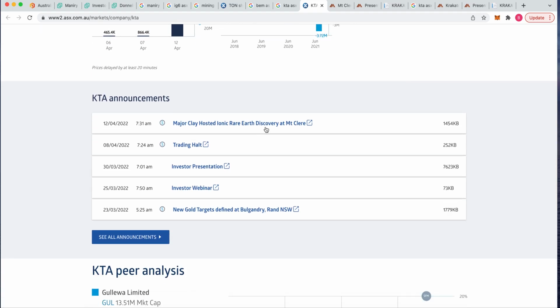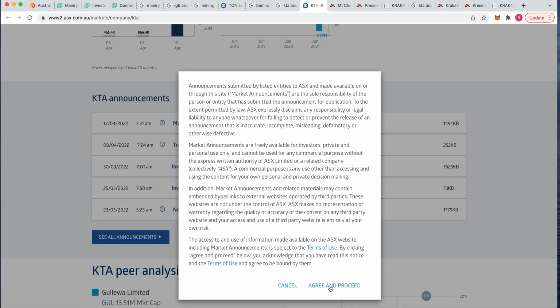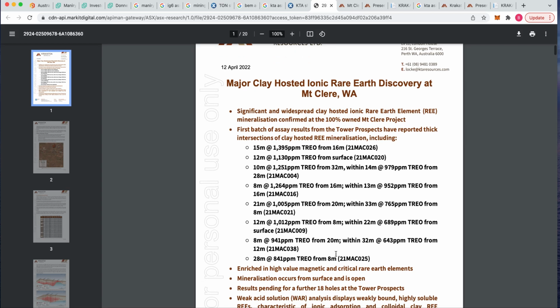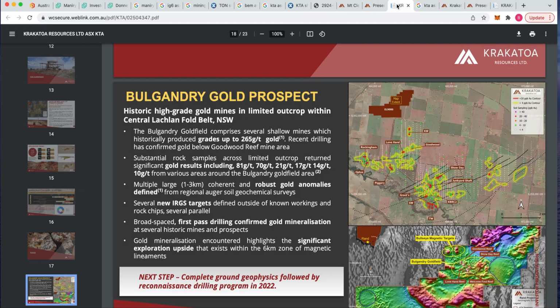So we'll come down to this one here. I wasn't sure whether there was going to be a capital raise after the trading halt because I only had $1 million in cash, but it was the rare earths announcement, and I had a great morning because my shares doubled in price. And there's a long way to go in my opinion. So if you check these compared to IXR, which is a $300 million company, they're pretty good, and this is in Australia, which in my opinion is better.